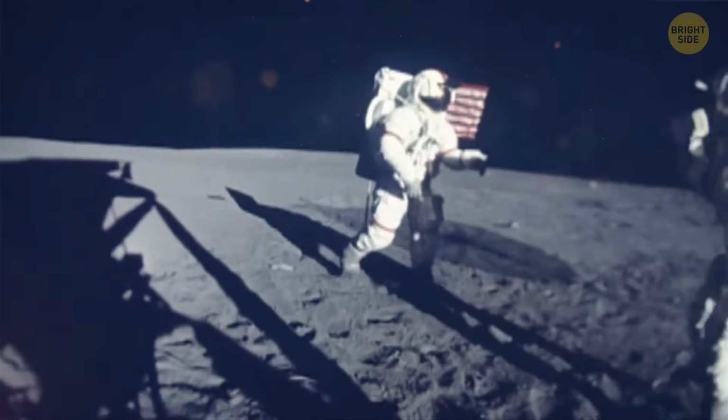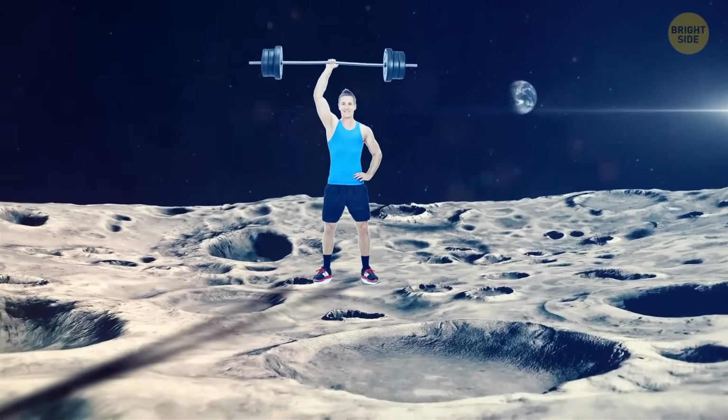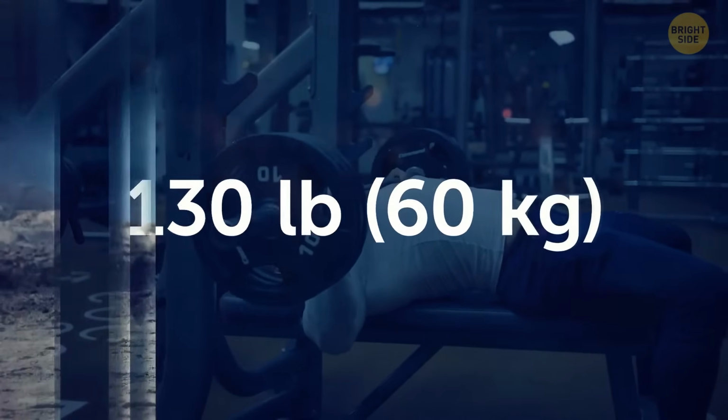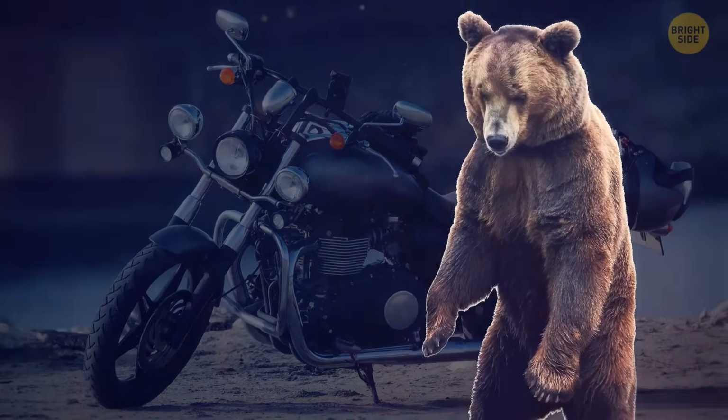That's why the astronauts moved, jumped, and fell so strangely there. And you would be 6 times stronger on the surface of the moon. Here on Earth, the average person could lift about 130 pounds, but on the moon, you could raise a big motorcycle or a grizzly bear.